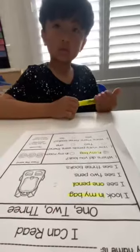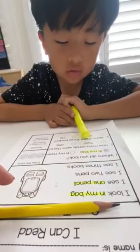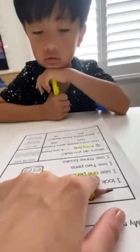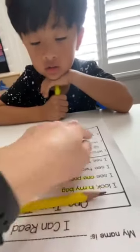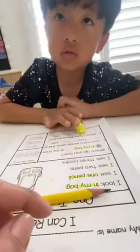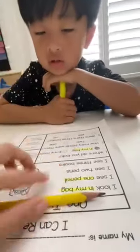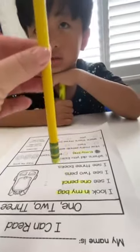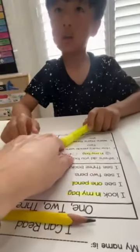Look. Listen, ready? I see one pencil. How many pencil? Two or one? Two. Okay, this says two? No. How many? I see one pencil. How many pencil? Two or one? Two. I see one pencil. Look, one pencil. How many pencil? Count pencil. How many? One. This one one or this one one? One. Yeah, highlight.